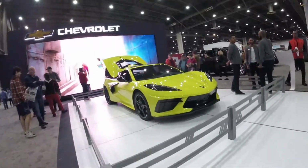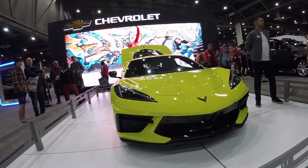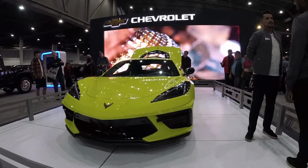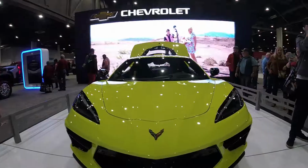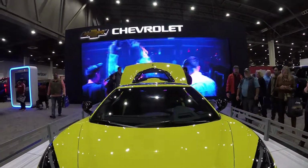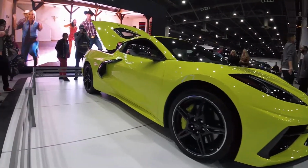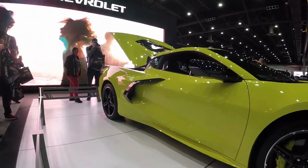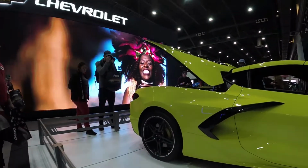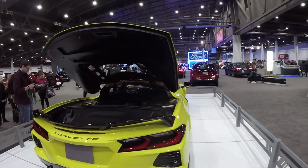Then here is the star of the show. Everyone was around this more than basically everything else. This one was a 3LT in Accelerate Yellow with a Z51 package. Super cool to see this in person, because as some of you might not know, I was actually planning on getting one of these, and I still might, just gonna see how some things pan out. It was really nice to see the overall size in person. In pictures it looks a little long, but it's a really nice size in person.